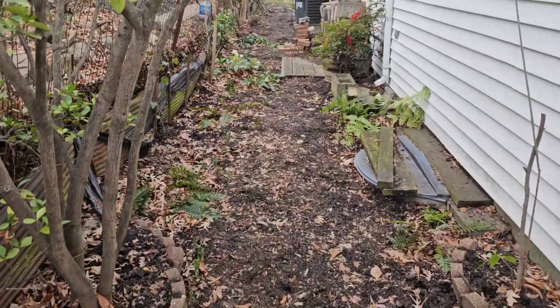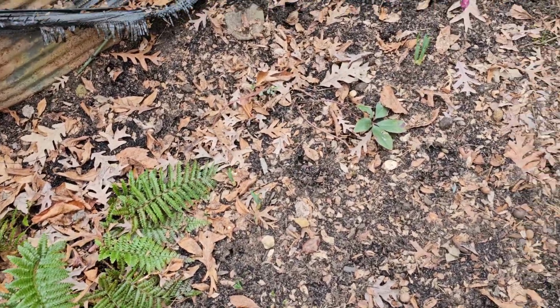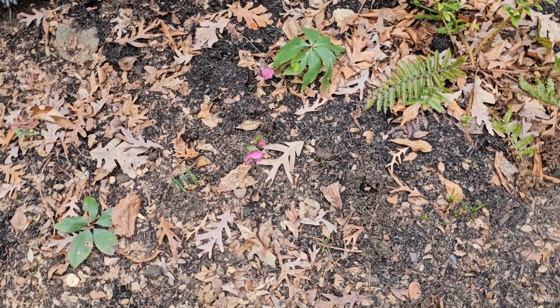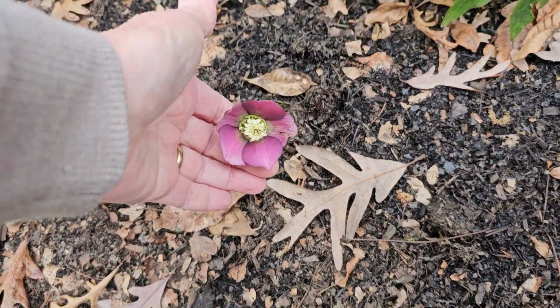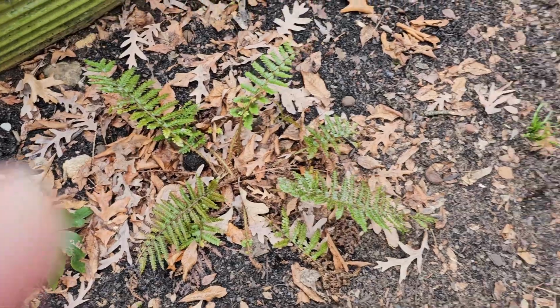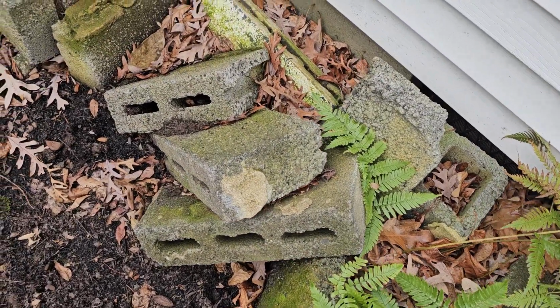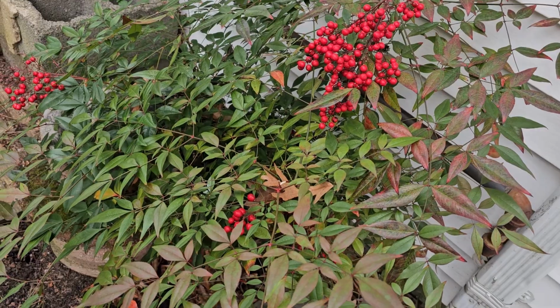Now here we are on the far side of the house. Tassel fern, daffodils that never bloom but come up. That pink is another one of the Linton Rose. Beautiful flower. Another fern. I do like the ferns back in here. We need to clean up. It's like, here are some lovely cinder blocks for you. And here is, my goodness, those are just the most excited berries.